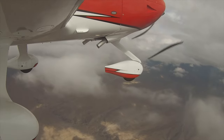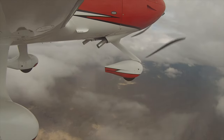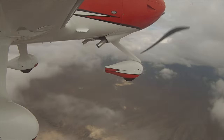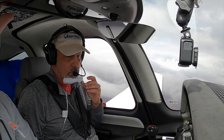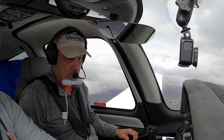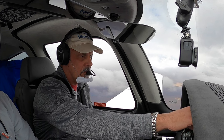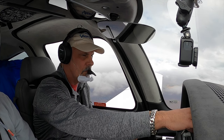UPS 2888, turn left heading 120. I do see some blue this direction. Cirrus 1 Juliet Hotel, contact Albuquerque Center 133.65. Have a good day. Albuquerque Center 133.65. Thanks for your time. 731 Juliet Hotel.